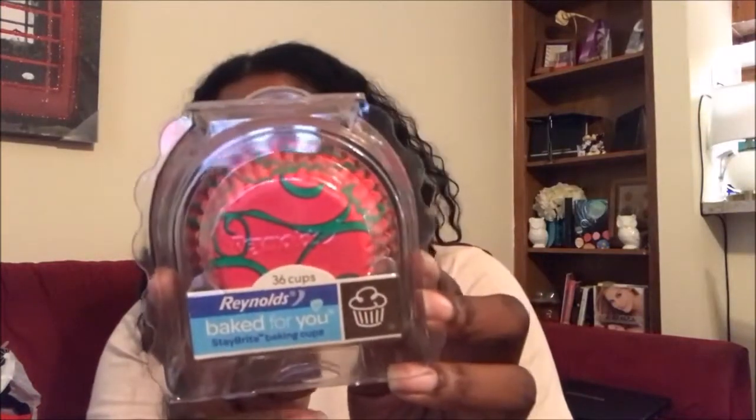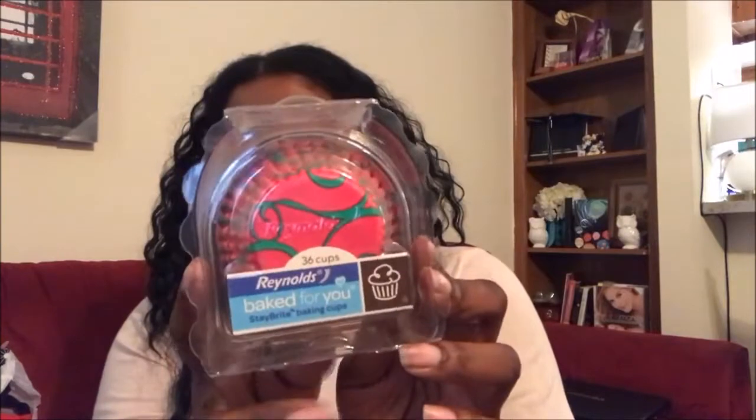Then I got these for cupcakes, and these are actually the Reynolds brand, the foil Reynolds brand. And I thought these will actually be better quality than those. So these I'll probably use for Christmas, and I'll make some cupcakes for work, for our little thing that we have in.